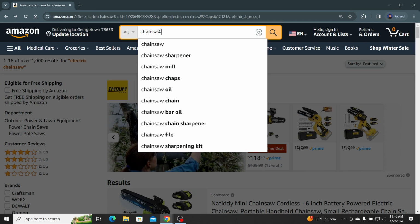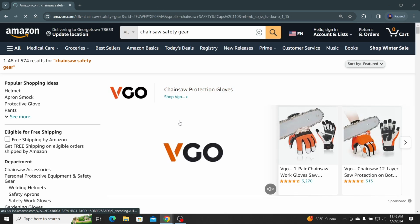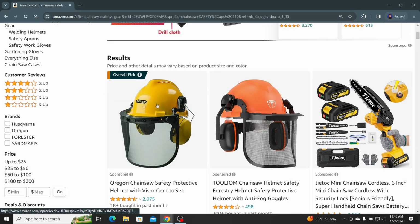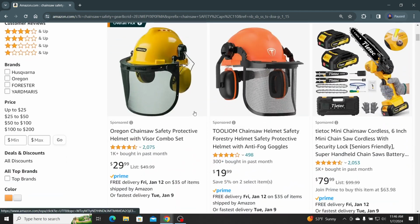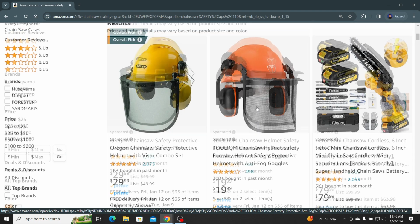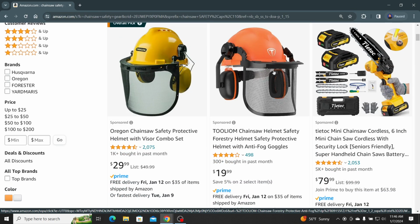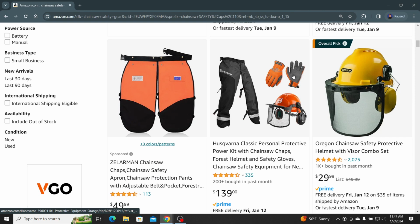Let's see. Safety gear. Yeah, so there you go. All the gloves, a helmet with a visor or goggles, whichever one you want. I think I have this set up right here, and it works really well. It's very inexpensive, but it did the job, right? I'm out there the few times that I go with that huge chainsaw. It really saves your ears, saves your face. A good set of gloves is a must.